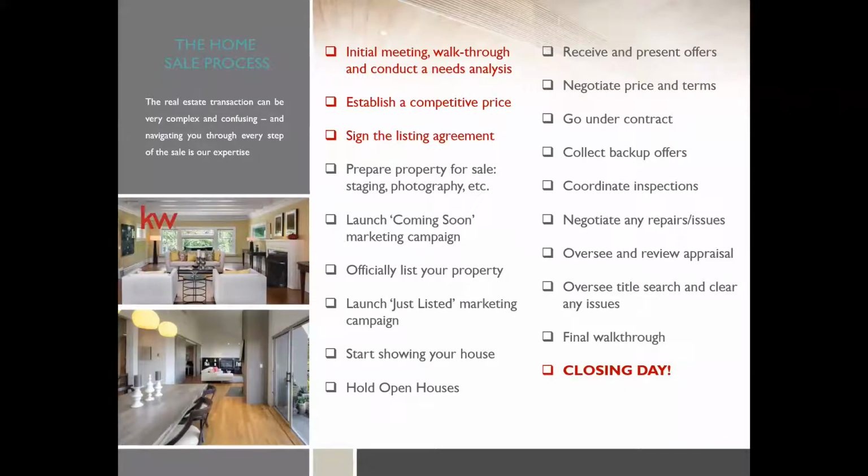Did you see I put in that embedded command? You will be signing this listing agreement today. We will be coming up with a competitive price today. So I'm putting that in there, and that's why I even have it highlighted in red. So today we're going to be establishing a competitive price. We're going to be signing a listing, we're going to get started.